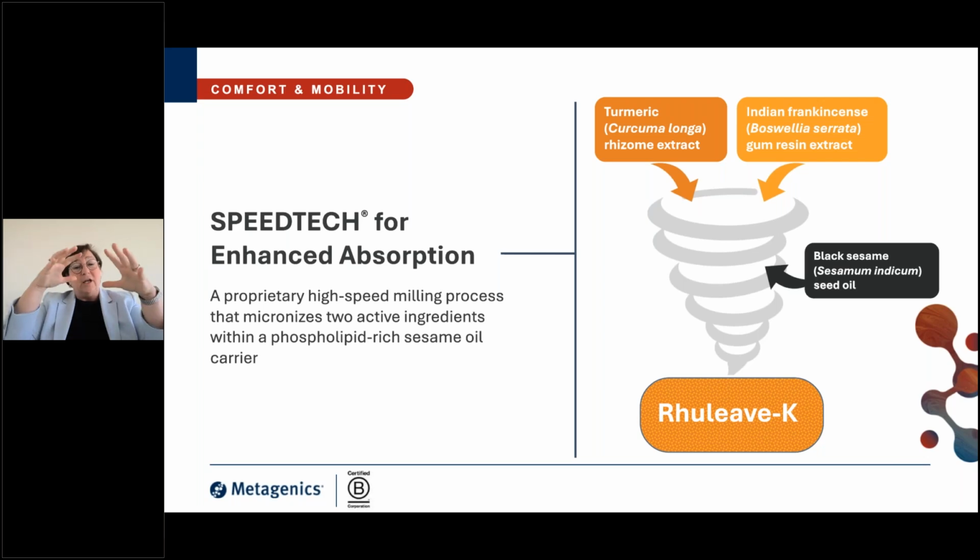So you should see that you put everything together, there's that high-speed milling process, and then you get very, very tiny droplets, including the turmeric and the boswellic acid. And the fact that they are so tiny will help and will speed up the absorption, and will, of course, increase the bioavailability, and will also speed up the effect of the product.